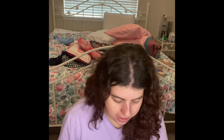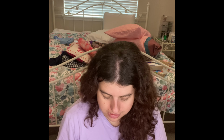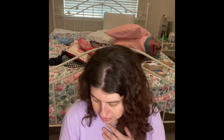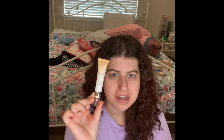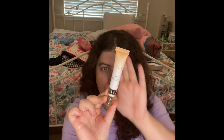YTYNT Beauty Hydration Tinted Eye Cream. So it says it's an eye cream and concealer, which I've never had before. All in one color correcting and hydration. And the shade I got is called Latte. Ooh, awesome. Oh, this is cute. This actually kind of reminds me of Clinique's eye cream.